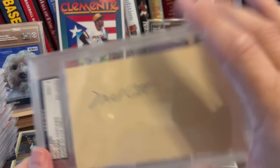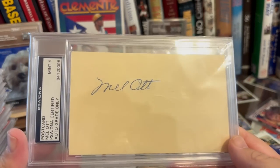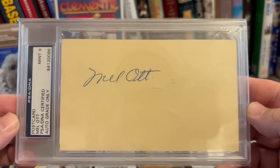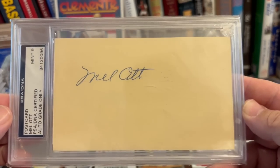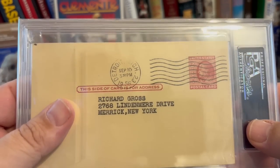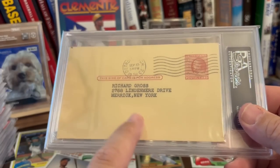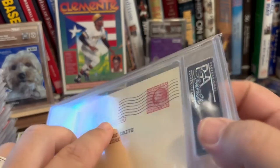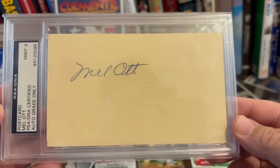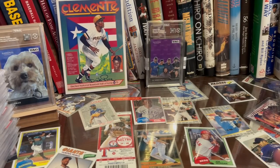How about some big home run guys? How about Mel Ott? This is my cleanest Ott. I have a couple. I have one or two more Mel Otts in the collection, but this one's the cleanest. It's on a government postcard. It's dated 1956. So again, back in the day, people would send off a self-addressed postcard and have the players sign it, and they would send it back. That was through the mail autographs back in the day, in the 50s and 60s.